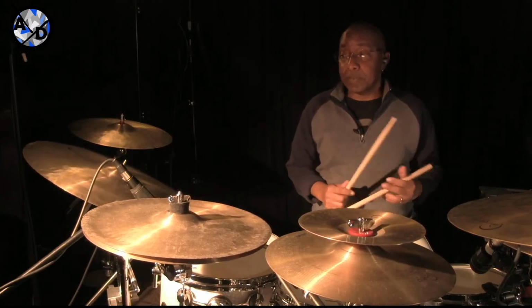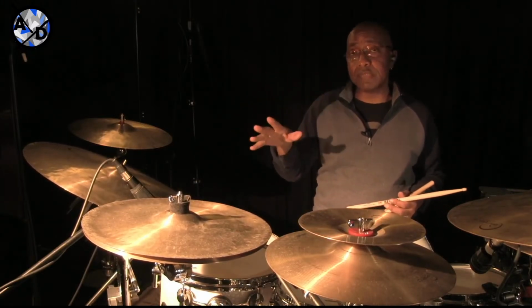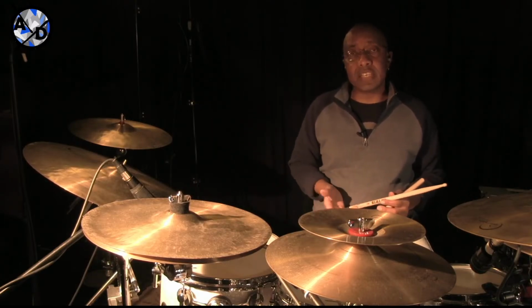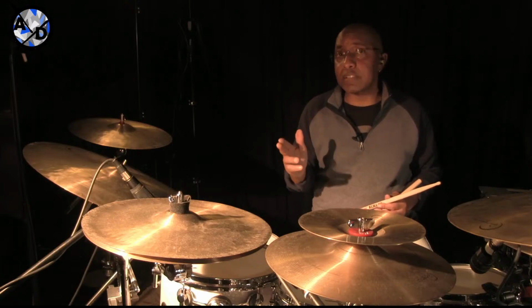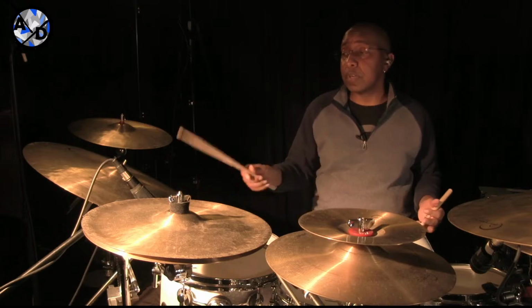Like that. At a fast swing, now we're trying to think slower. We're thinking half as fast, although our hand is playing twice as fast. And it's really like a quarter note and 2/8 in cut time, in 2/2.